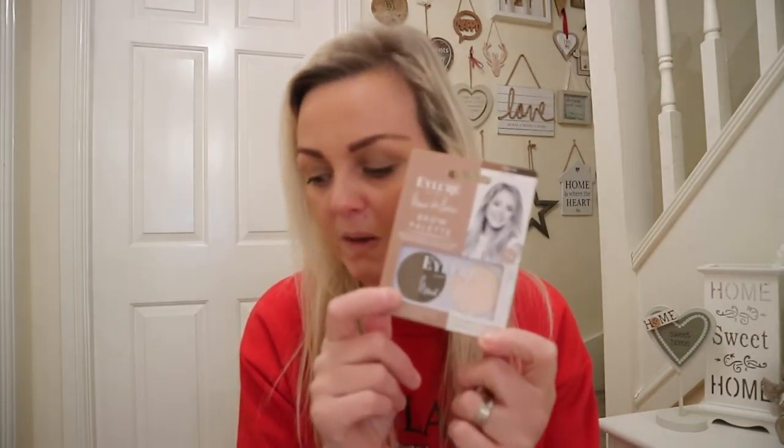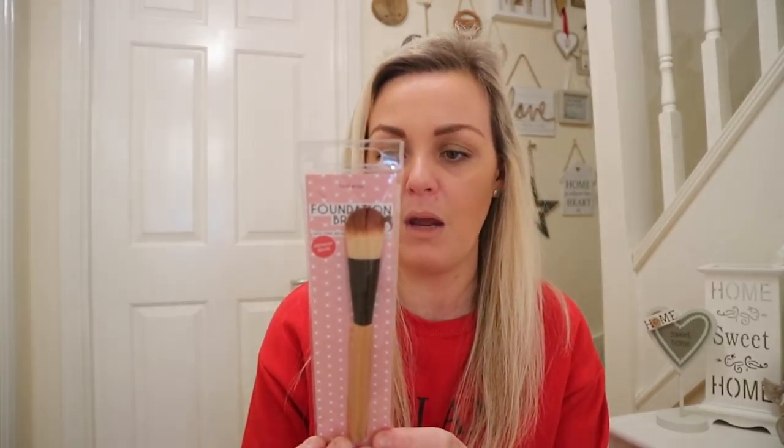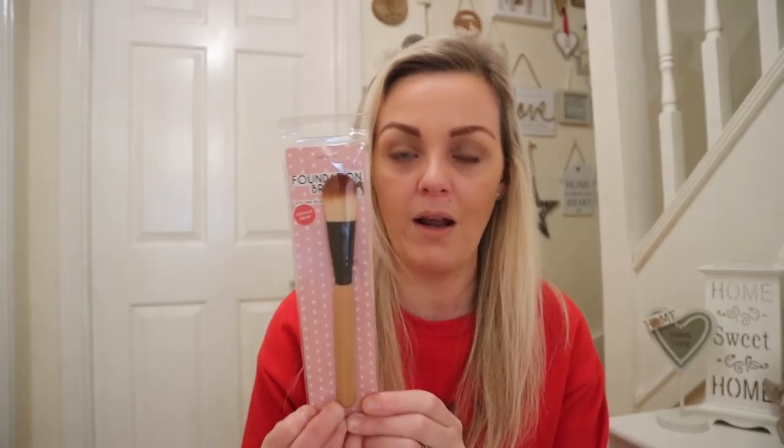So I picked this up and thought I might as well give it a whiz and see if it's any good. I picked it up for £3. Then I picked up a foundation brush. I don't know how good this is going to be, but it said it was £1. It's a premium brush. When I actually got to the till, it went through at 50p.